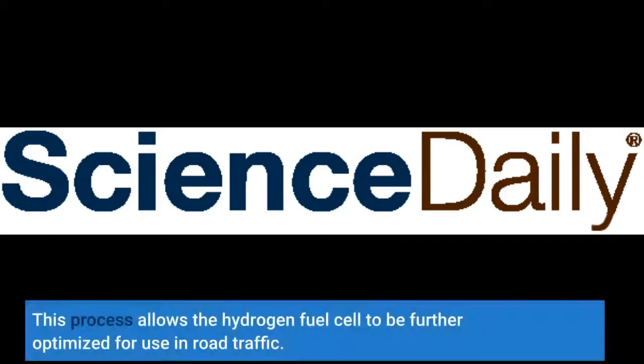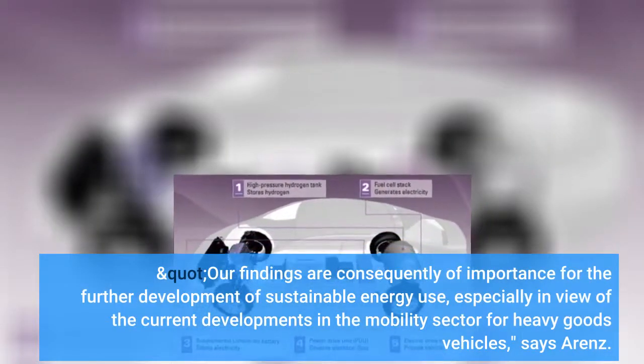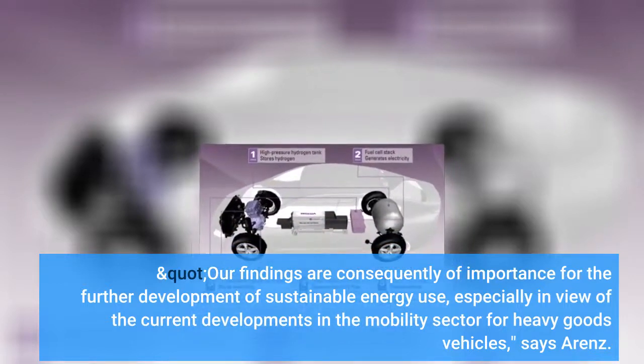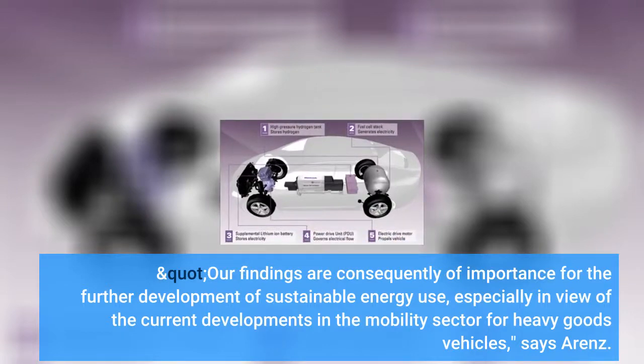This process allows the hydrogen fuel cell to be further optimized for use in road traffic. "Our findings are consequently of importance for the further development of sustainable energy use, especially in view of the current developments in the mobility sector for heavy goods vehicles," says Arenz.